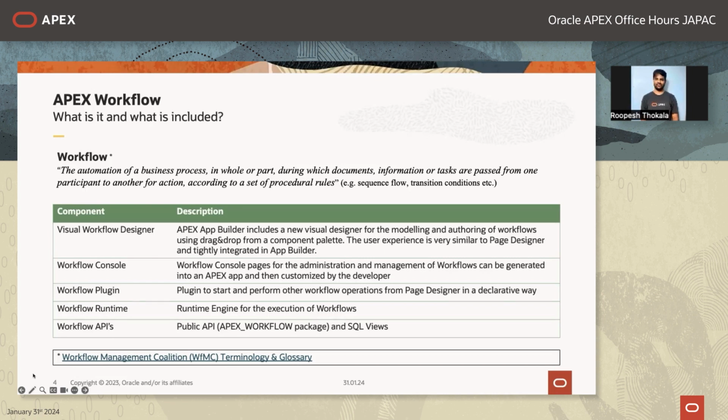And to run your workflows, we have also included a runtime engine. With the help of this, you can execute your workflows, and your end users can start using the workflows out of the box. And last but not least, you will also get a lot of workflow APIs. The main important thing is a public API called APEX_WORKFLOW package. With the help of this, you can start your workflow and perform other workflow operations directly at any point. And there are a lot of SQL views included in the workflow in 23.2 so that you can monitor and take various actions directly out of the box.